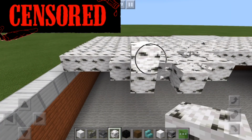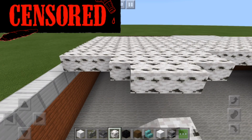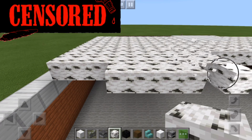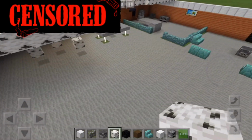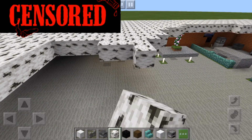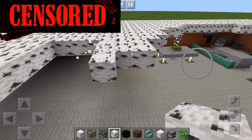Oh, fuck. Delete yourself. See what I mean? There's so much wood down there. Okay. Ha-ha. Okay. I can't make this too long.